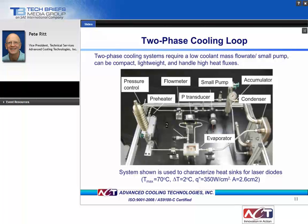To offer another example of comparative pump requirements, in a separate study, it was reported that to dissipate 1 kilowatt of heat, a pump liquid system required a pump flow rate of 46 liters per hour. A pump two-phase system only required a flow rate of 7 liters per hour to dissipate the same heat load.